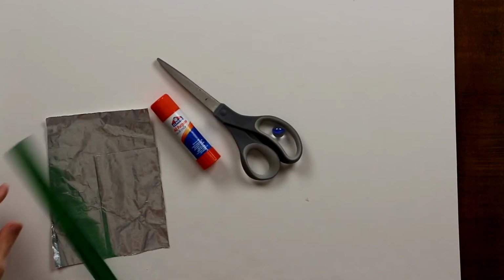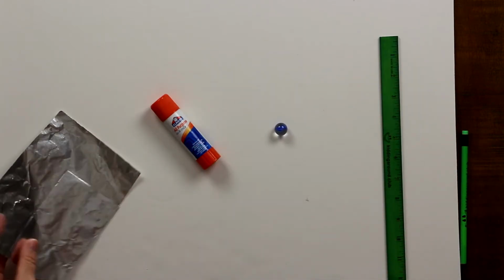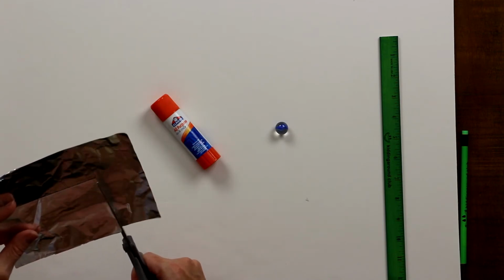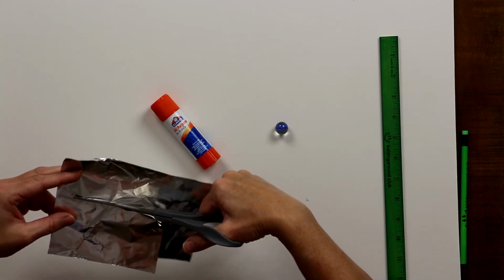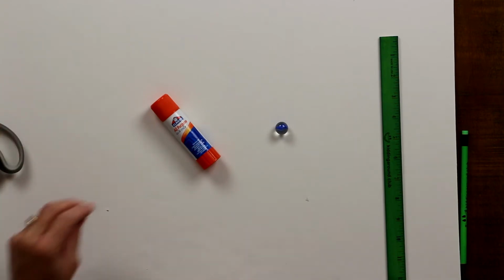Once you have that measured and marked, you can go ahead and cut the piece of foil out. Again, this doesn't need to be perfect, as none of our projects do, just about 5" by 3". And aluminum foil is sometimes hard to cut because it tears, so make sure to go slowly and gently.